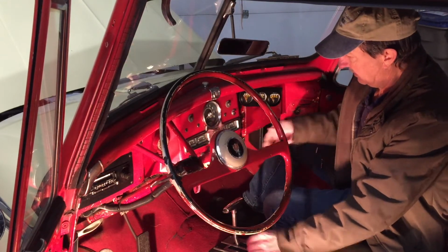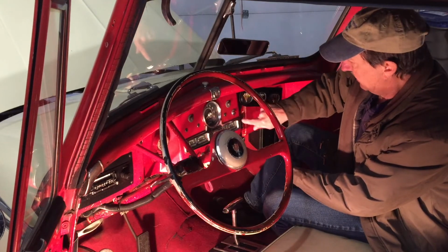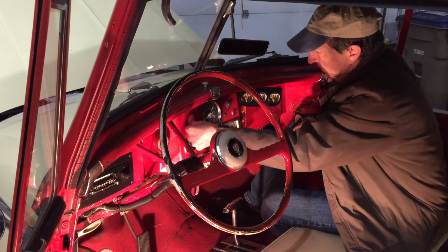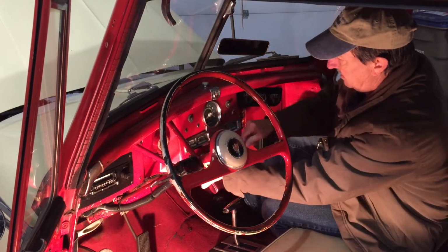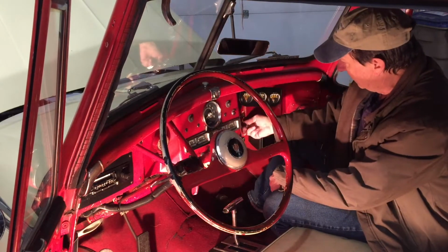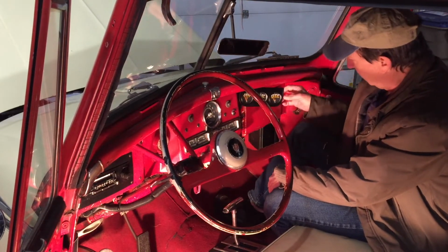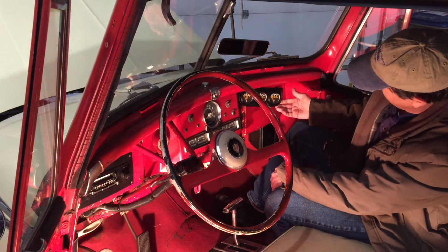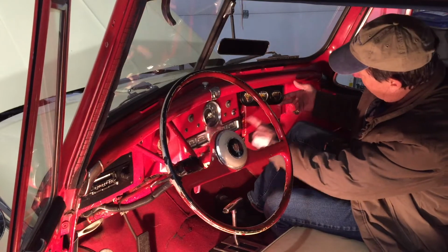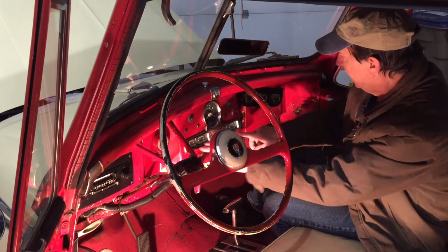Cigarette lighter, key. It has a light here that says brake. I don't know if that's actually connected. Lots of buttons that don't work. Probably had something to do with the clown car. Like switches don't work. Aftermarket gauges. Amp gauge. Curious to know whether these gauges work.